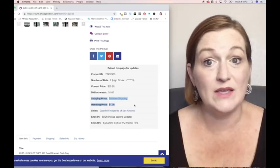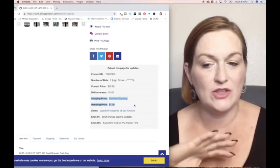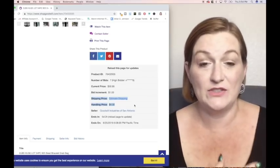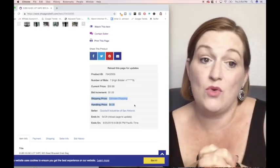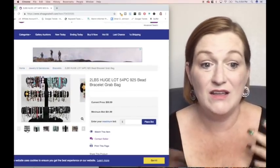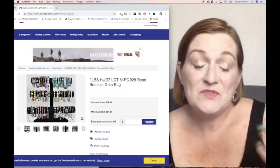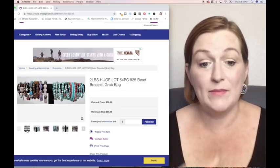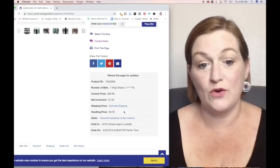So unless there's something in there that's amazing, I try to make sure that my shipping and handling roll into the amount that I budget. So if I don't want to spend more than, say I'm looking at this lot, more than $25. Let's pretend I only want to spend $25, then I'm going to make sure I look down here. Well, there goes 4 of my bucks.